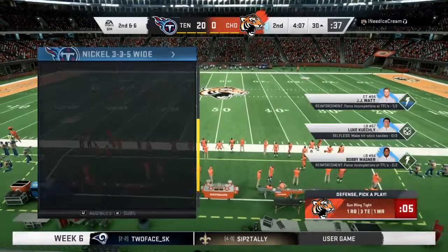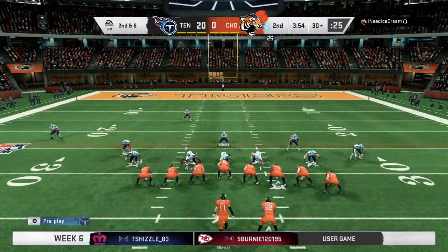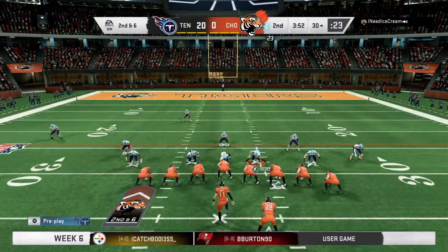30-yard line. The run got 4. Now they deal with a 2nd and 6. Hey, watch the slant.